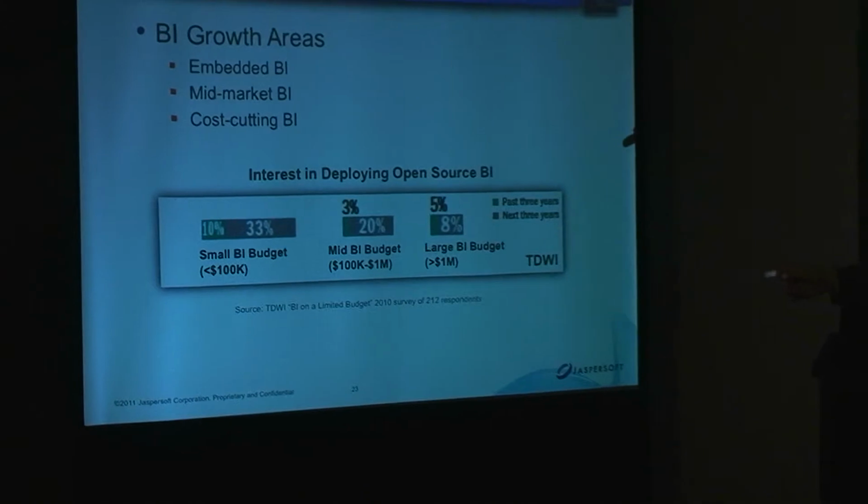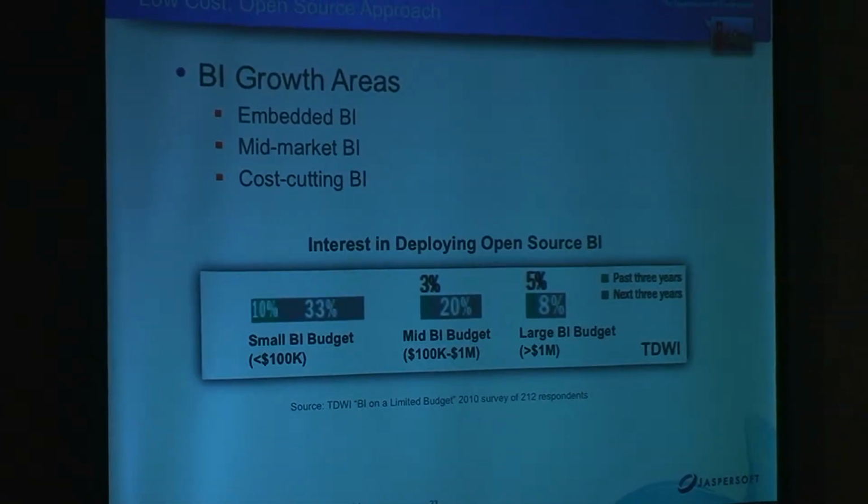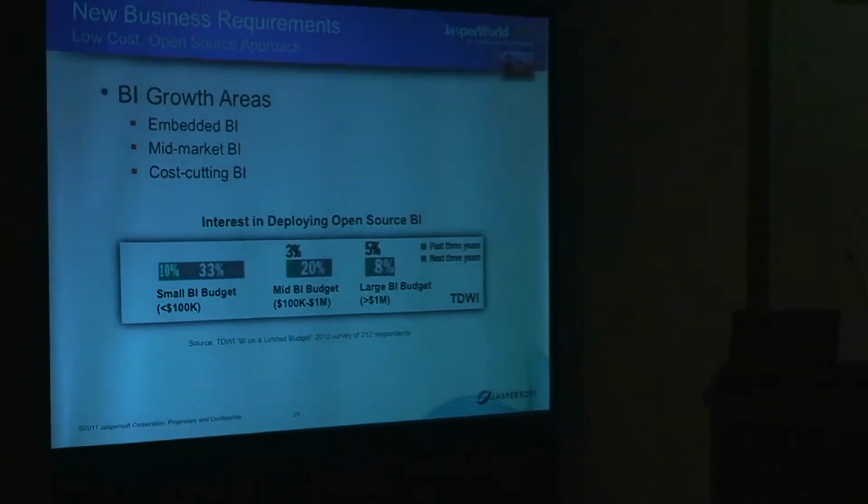In small budgets, it grew from 10% to 33% considering open source as an alternative to drive a lower cost BI solution. In the mid-market, from 3% 3 years ago to 20% in the next 3 years. And even in the large enterprises where you'd think money would be more plentiful, moving from 5% to 8%. And of course, that seems like a small increase, but when you consider the dollars behind those largest enterprises, it's actually bigger than the other two.